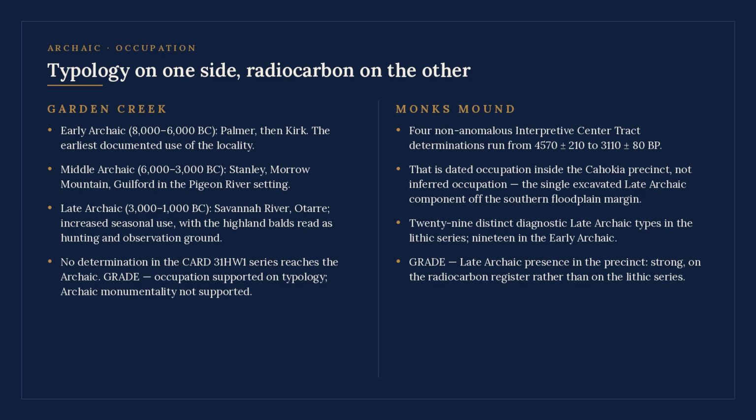Cahokia is the reverse. Four non-anomalous Interpretive Center Tract determinations run from 4570 plus or minus 210 down to 3110 plus or minus 80. That is dated occupation inside the Cahokia precinct rather than inferred occupation, and it is graded strong on the radiocarbon register, not on the lithic series.